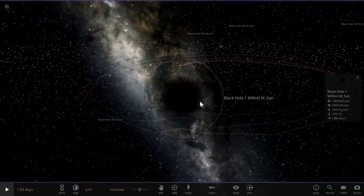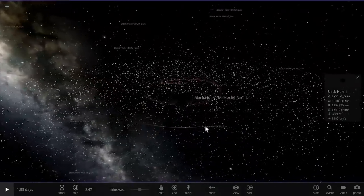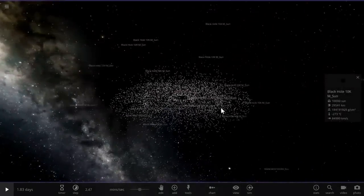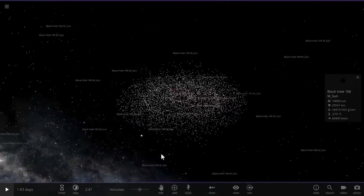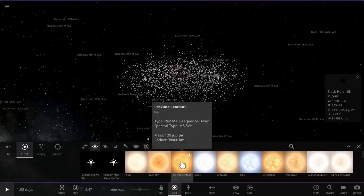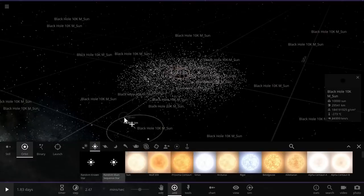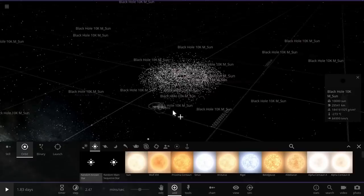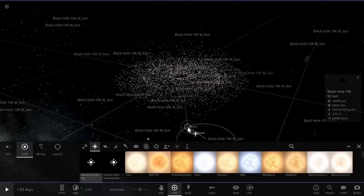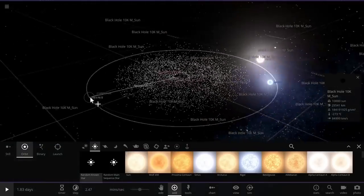So here is a progenitor supermassive black hole at the center of the galaxy. It has a bit of an accretion disk going on, and it has other black holes orbiting around it. And there's probably other stars here. We can just add a few stars for fun as well. Let's take a few randomly generated main sequence stars. And we're going to place all of this together just so you can see how all of this is going to interact together.